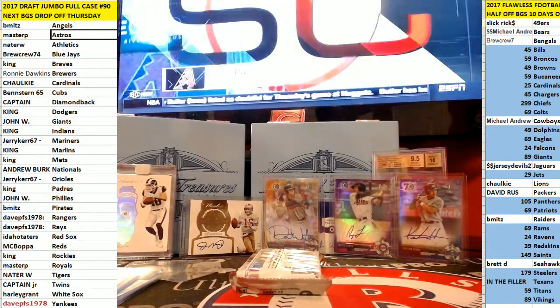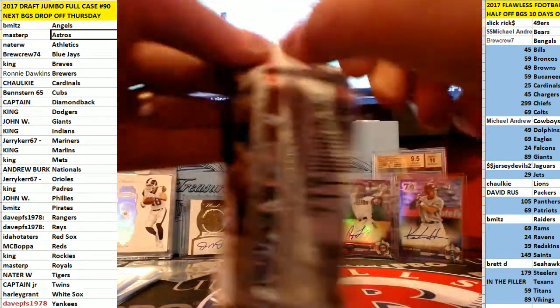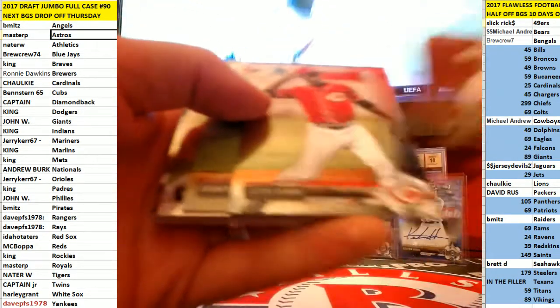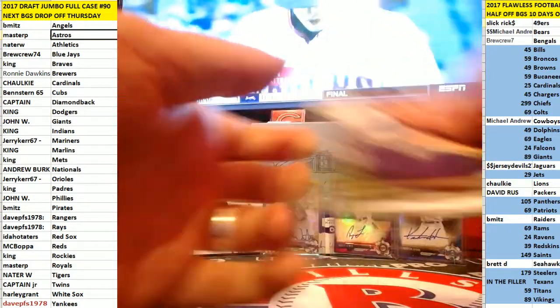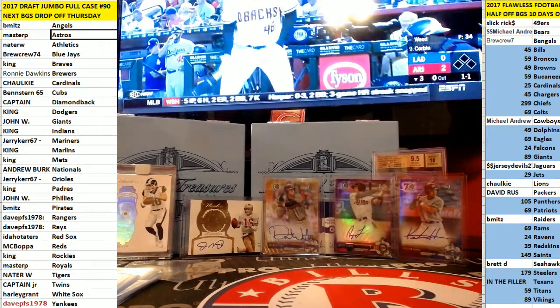One pack left in this box, and one box left. Let's see what we can do. Jeter Downs, Kramer Robinson, Vladdy Refractor. Pearson was base, correct.